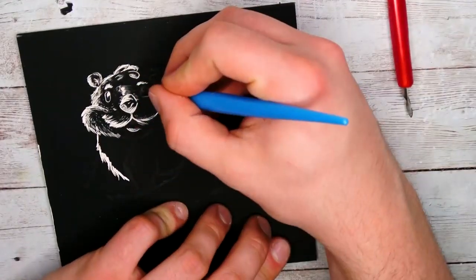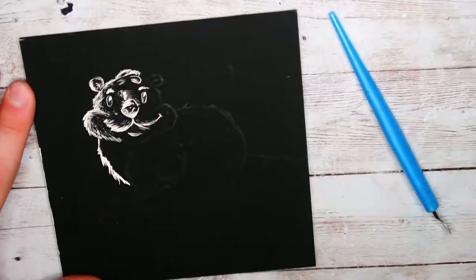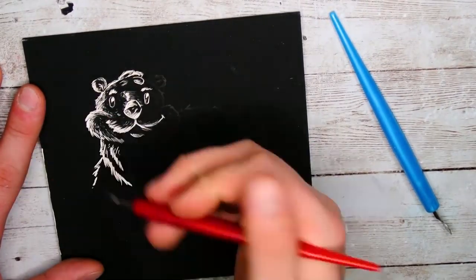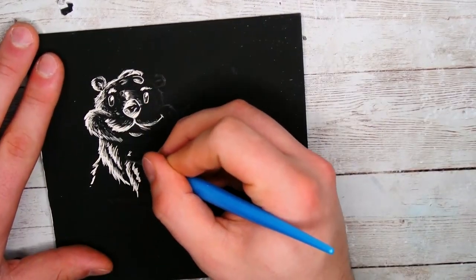I thought this piece was super fun, and I really enjoyed the way that the otter is just sitting there smiling at you while he's wading in just a tiny bit of water. But I'm gonna be quiet, I'm gonna let you guys enjoy this last bit, and I will see you all at the end with the final results.